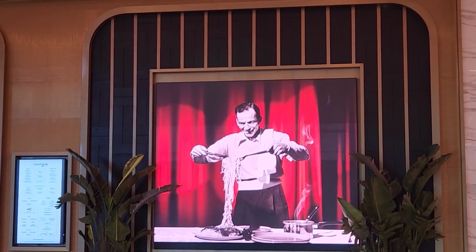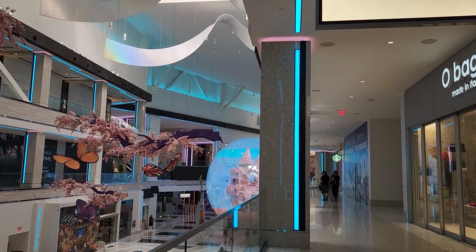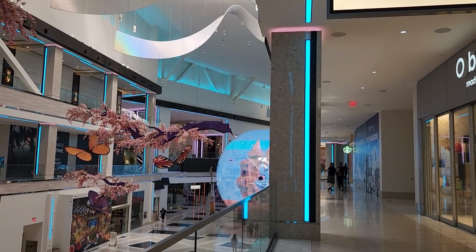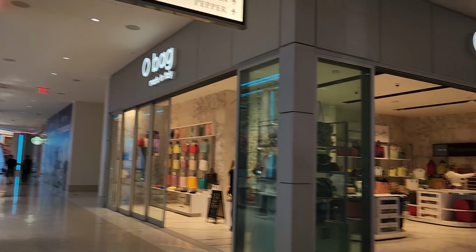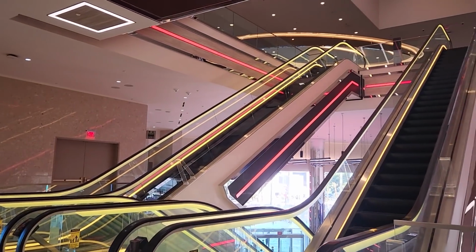And of course they have a day club, which you have to have if you are staying for the summer in Las Vegas. A really cool picture of Sinatra making some pasta. We made our way up to the second level where they had more retail shops, also a Starbucks, and it looks like you can go a little bit higher where they have some of the meeting rooms.